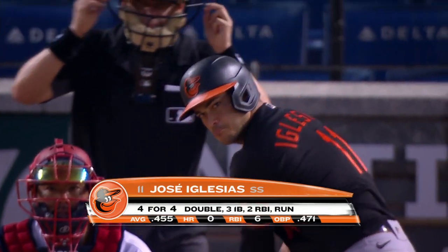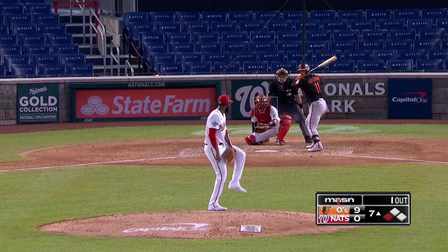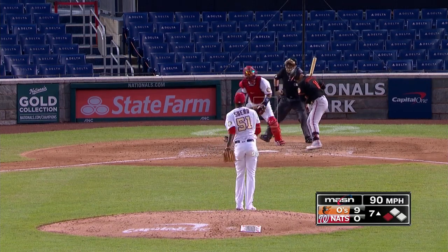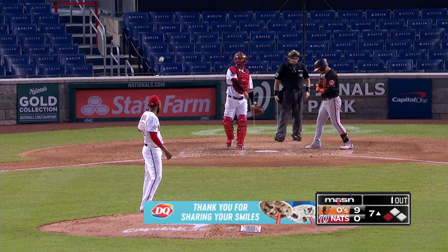Well, there's nothing wrong with the hitter getting greedy. He's 4 for 4 already. Swirl try to get this guy out for the first time. Batting average at .455 now.